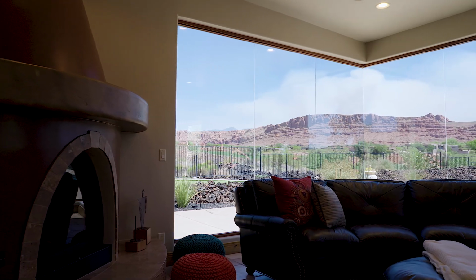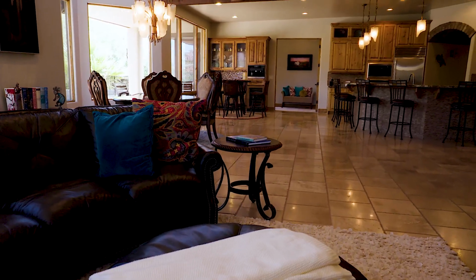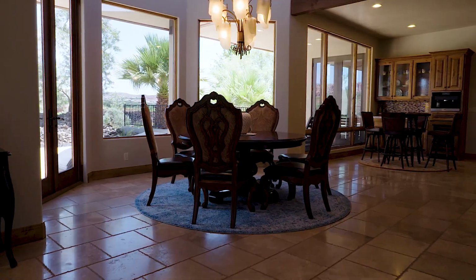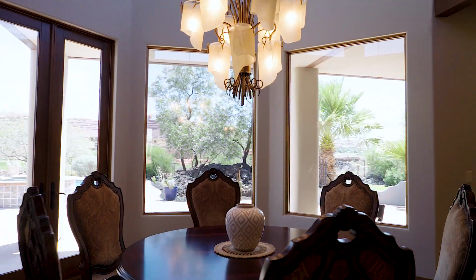And you can see these views here that are unbelievable. So you see the pool, the spa, the bullnose glass. I mean, everything about this home is over the top, Jay. Yeah, the expense that goes into something like that, to have all that glass and the header that goes into that is just unbelievable.